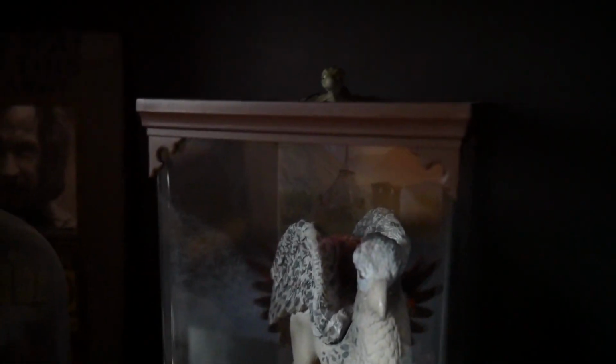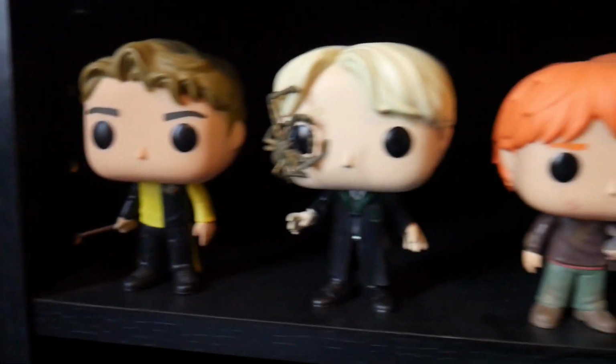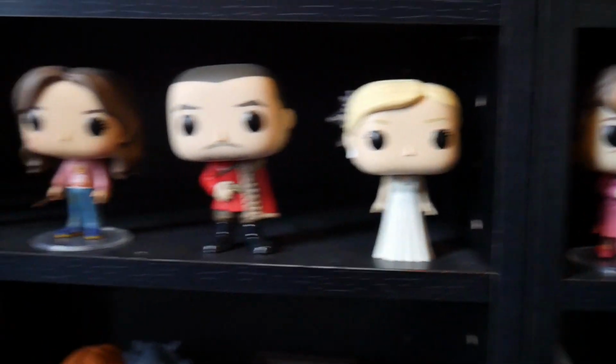Anyways, the Boggart is Snape, the Philosopher's Stone, and then a little Sirius Black poster thing, Fawkes the Phoenix, and then a little Buckbeak magical creature with a little Norbert right there. You can't really see it too well, but Harry versus Voldemort, and then a Harry Potter bobblehead, Cedric Diggory, Draco Malfoy, Ron, Harry, Hermione, Viktor Krum, and Fleur Delacour.